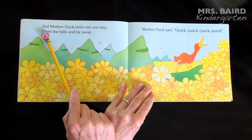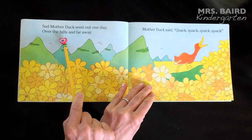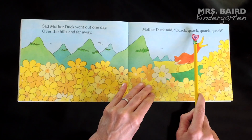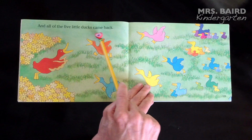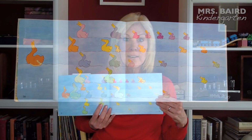Hard to tell. Sad mother duck went out one day over the hills and far away. Mother duck said, quack, quack, quack, quack. And all of the five little ducks came back. And that's the end of our story, Five Little Ducks.